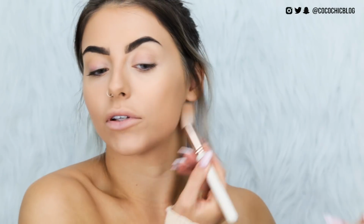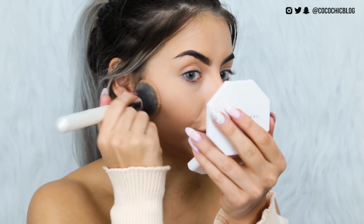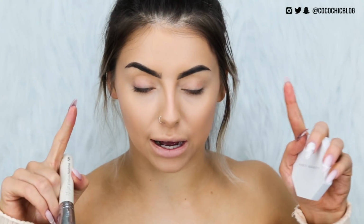Oh, I quite like it for sort of sculpting out my jawline. Gives the illusion of like an actual shadow, whereas on the face it does just look a little bit grey. Yeah, that looks a lot better. Maybe it's just this cheek playing me or something. Let's just blend over the top of that and pretend it never happened, shall we? Don't think I'm gonna use that around my forehead, because I think it could look a little bit muddy.